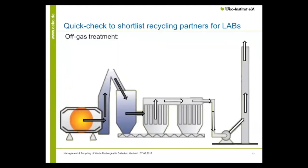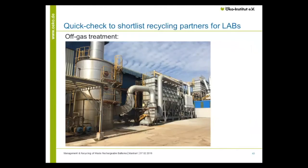The off-gas treatment. To the left you see the rotary furnace, and the off-gas is passing through a chimney where the velocity and the temperature are reduced. And then you see in the gray boxes, this is first a cyclone where the heavy particles fall out, then into a baghouse filter where the fine particles are filtered out, and only then it's passed through a chimney. And very often there is still a scrubber step in between before it is released through the chimney. And this is how it should look.